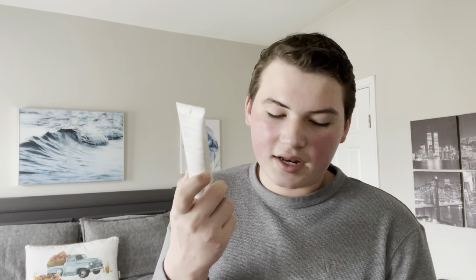This is the Calm Mineral Moisturizer Broad Spectrum SPF from Paula's Choice. This is for normal to dry skin. I normally lean on the drier side, especially during the winter months, so I like this one, and it helps with sensitive skin. I think it has some of that azelaic acid in here, so it helps with redness and irritation. So that is what I used on my face.